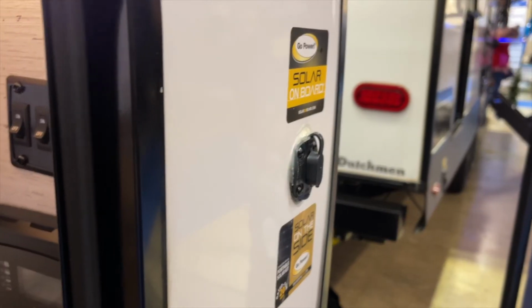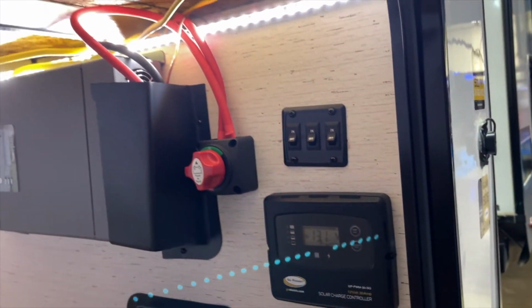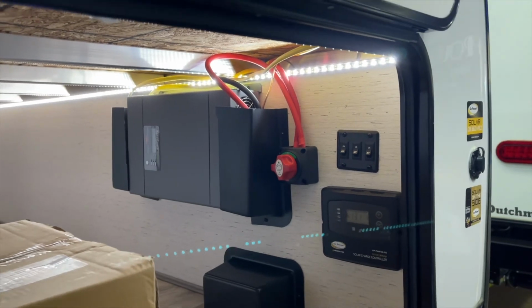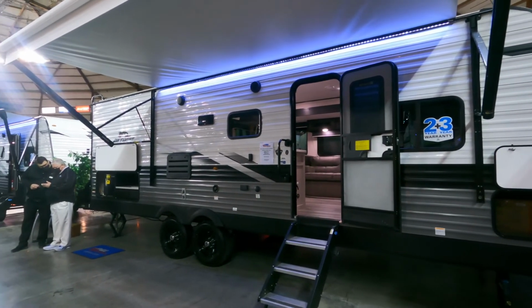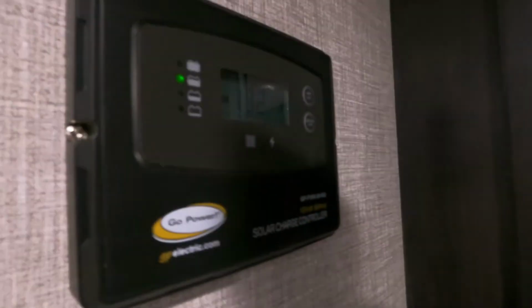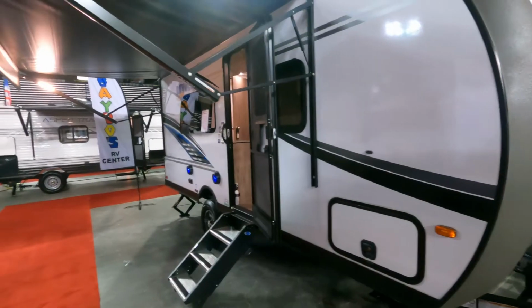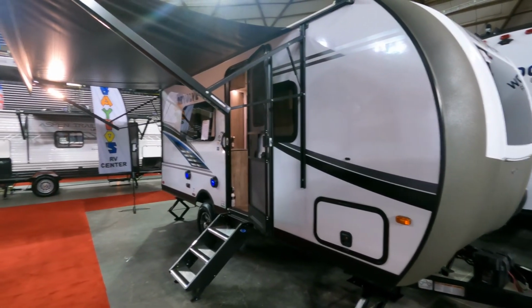Everything is coming equipped with solar prep or solar charge controllers. A lot of the trailers here now have it that didn't have it before. We even looked at our 267 VHSW made by Jayco, which also had a solar charge controller built into it. So things are all progressing towards that. And then we showed you that rig that was completely electric. Everything is going solar electric. It seems to be the wave of where things are going. But we had a good time here at the show.